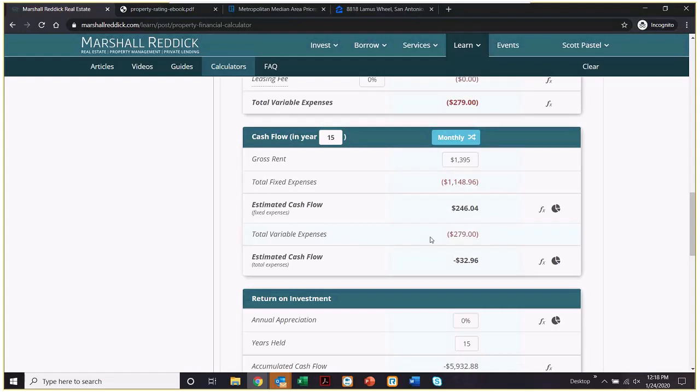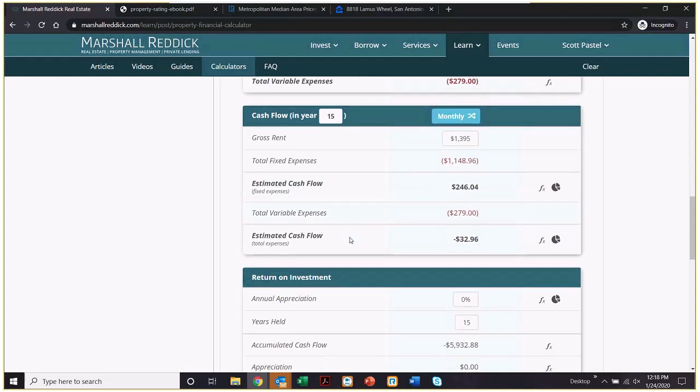And then we factor in variable expenses. So now it looks like, and this is more of, I guess I could say, on paper, it looks like a negative cash flow property. However, you're not going to have these variable expenses on a monthly basis. So there will be months on this property where we are netting $246 a month of cash flow. Occasionally over time, there will be maintenance and vacancy.